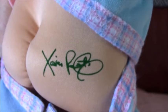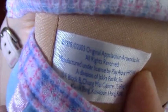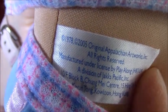Yeah, and then there's her signature, black, green, Gabe Roberts signature. And then on here it's the body tag, 1005. Yeah, that's it.